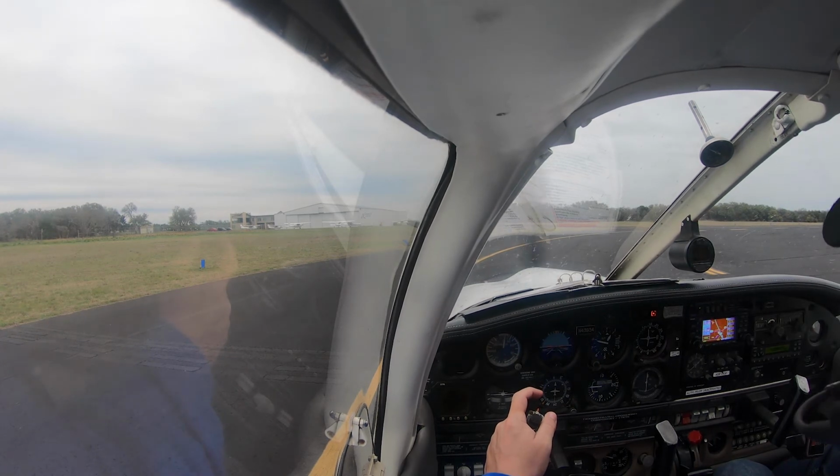Archer 43954, Georgetown ground, taxi to parking via Juliet and Alpha. Taxi via Juliet and Alpha, 43954.